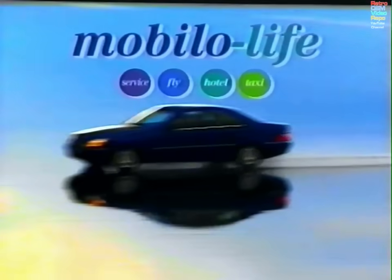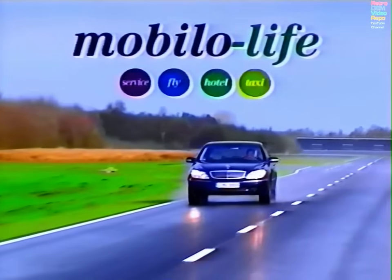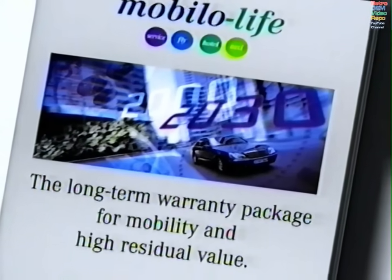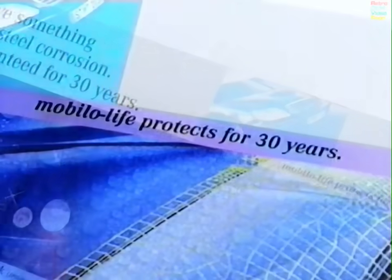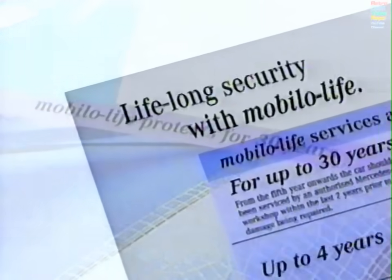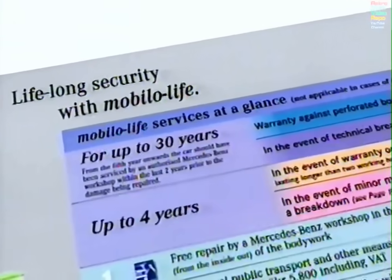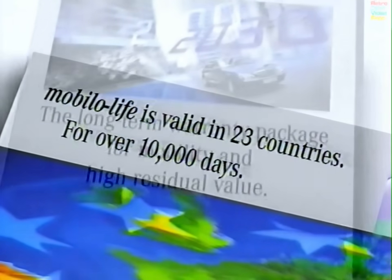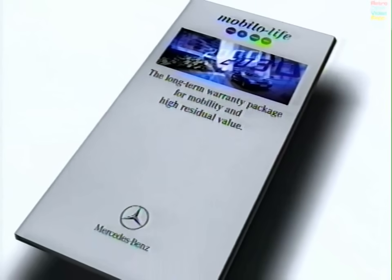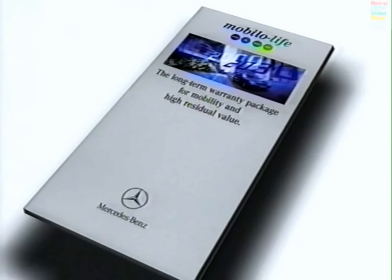And now for something new. With Mobilo Life, we have given your S-Class a very special protection as standard. Mobilo Life offers lifelong protection against rust and guarantees your continued mobility during repairs and in the event of an accident, at our cost, of course. This brochure, which you will find in your vehicle folder, contains details of the services available even in the event of minor mishaps and tells you what maintenance you need to do.